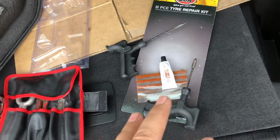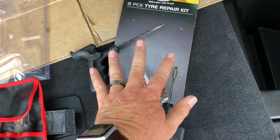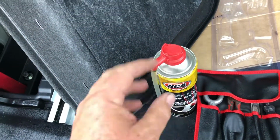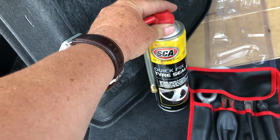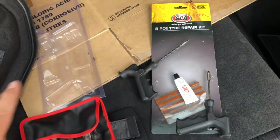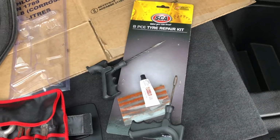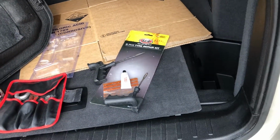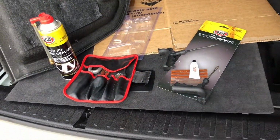You can get the air back in your tyre. So again, you've got a major hole. You can patch it with this, and then there's enough compressed air in here to actually pump you up to get you to the next service station. Then you can fill the tyre properly up with air. So those two in combination, you're not going to get yourself stranded. So I would recommend, if you've got yourself a car with run flats, that you get those as well.